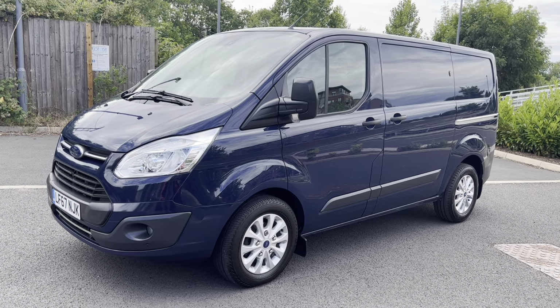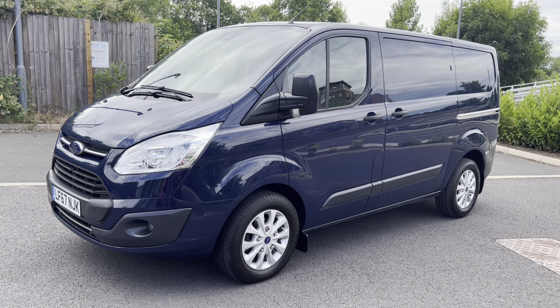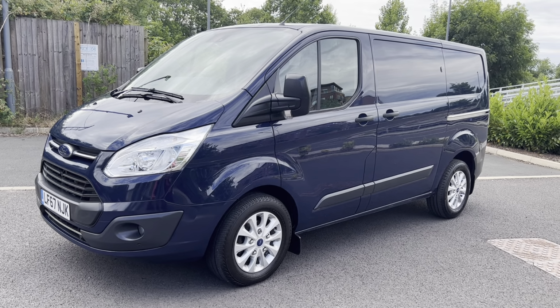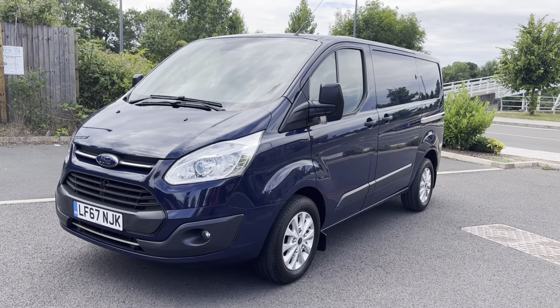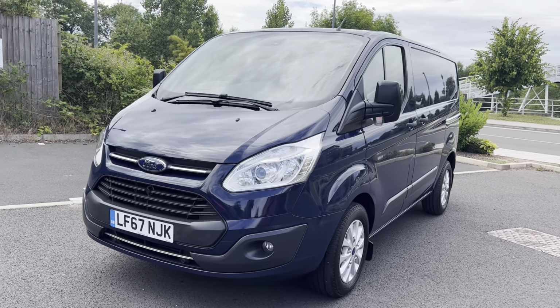I'm going to give you a quick video walk around of this 2017, 67 plate Ford Transit Custom 2-litre TDCi Euro 6. Euro 6 meaning that it is emission zone compliant if you're going into ULEZ, Birmingham, Bath, Bristol emission zones and the various other emission zones that are coming into this country.